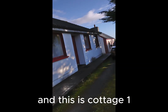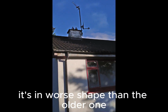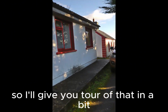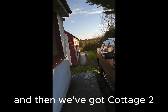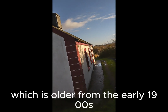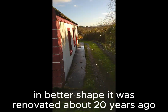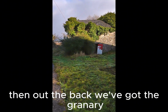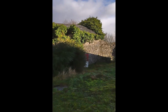This is cottage 1. It's a newer cottage, and because it's newer it's in worse shape than the older one, so I'll give you a tour of that in a bit. And then we've got cottage 2, which is older, from the early 1900s, in better shape. It was renovated about 20 years ago, so it's got newer windows and all of that. Then out the back we've got the granary.